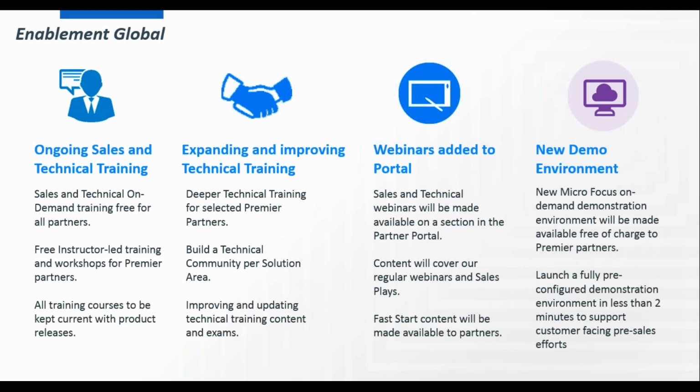Typically, we have ongoing sales and technical training. Every so often, we have free seats available on some of the training that's happening. I will send out a request to my Premier partners to nominate people on that training, and I can then nominate you for the training. It's a first come, first served basis. So if the invitation comes from our enablement team, the advice is to register as soon as possible, otherwise you may lose that free seat. We're adding webinars to our portal as we go along, and we're also building a new demo environment, which will only be made available to our Premier partners.